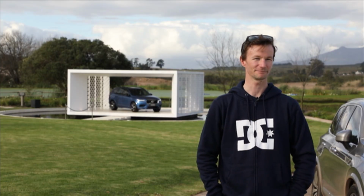Out of 10, I would probably give the car an 8 at this stage of its life cycle. Probably 9 out of 10. Big fan of the car. I would give it a 7 out of 10. It'll be a good sort of 7.5, eh?